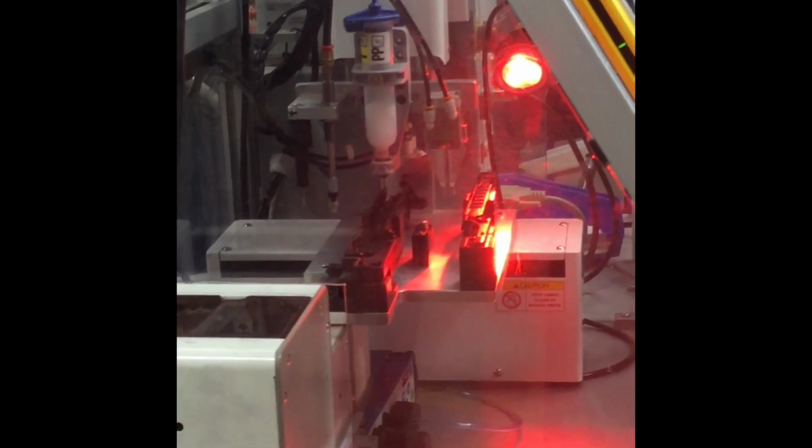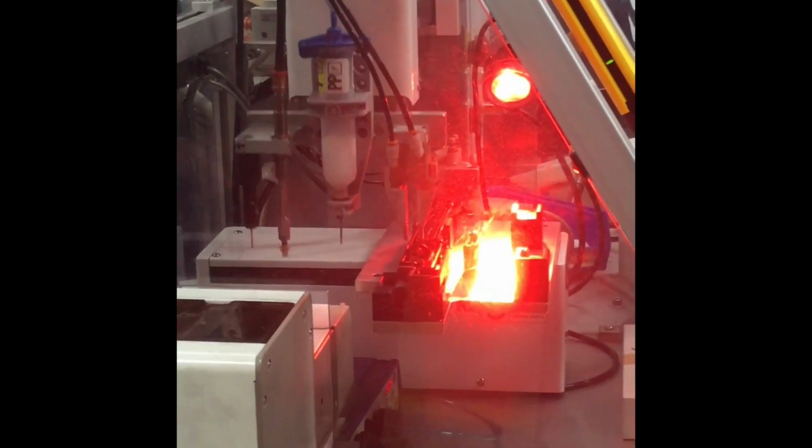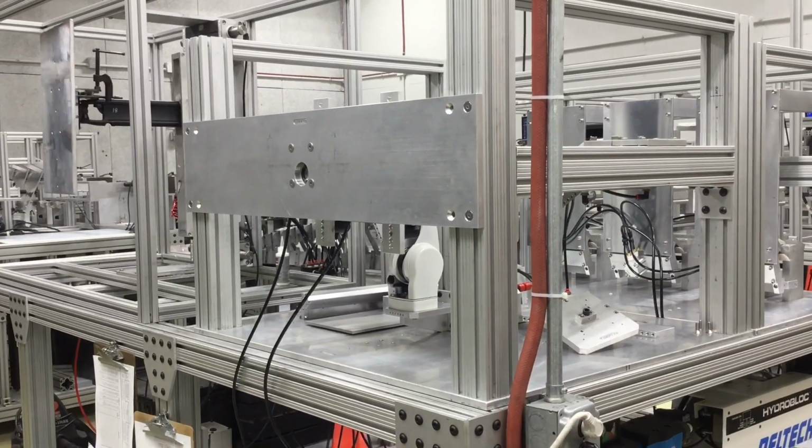I work out on the manufacturing floor with the injection molding machines. My main contribution is to ensure that we are making good product for our customers. If a problem does arise, it is my job to go over and troubleshoot the problem and fix it.